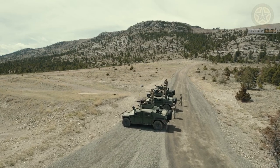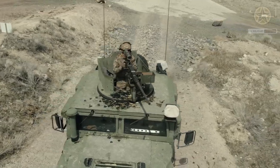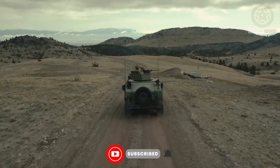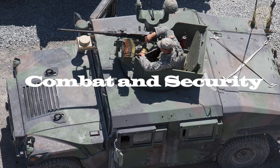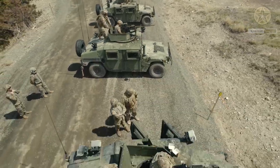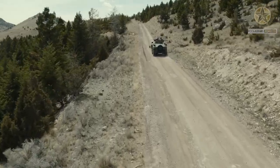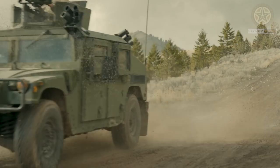Humvees, high-mobility multipurpose wheeled vehicles, are often equipped with machine guns for various military purposes. Here are some reasons why machine guns might be mounted on Humvees. Combat and security. One of the primary reasons for mounting machine guns on Humvees is to provide the vehicle and its occupants with a means of self-defense and offense in combat situations.